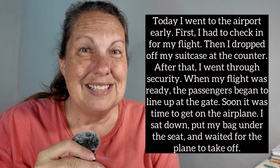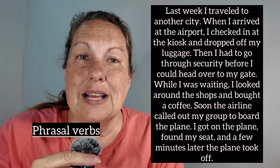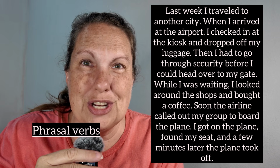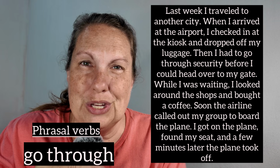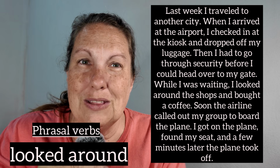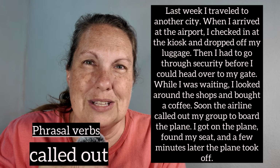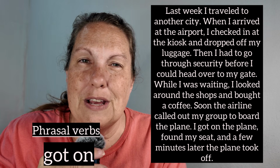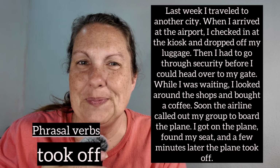Great job! Let's do intermediate. Last week, I traveled to another city. When I arrived at the airport, I checked in at the kiosk and dropped off my luggage. Then I had to go through security before I could head over to my gate. While I was waiting, I looked around the shops and bought a coffee. Soon the airline called out my group to board the plane. I got on the plane, found my seat, and a few minutes later, the plane took off.